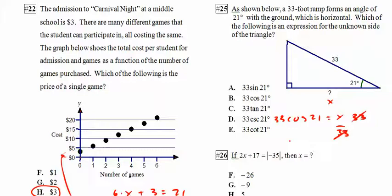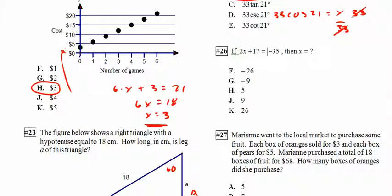If 2x plus 17 equals the absolute value of 35, then x equals... 2x plus 17 equals 35, subtract 17, 2x equals 18, x equals 9.